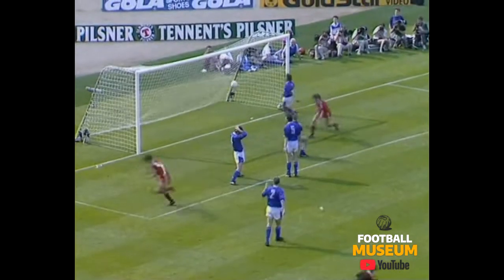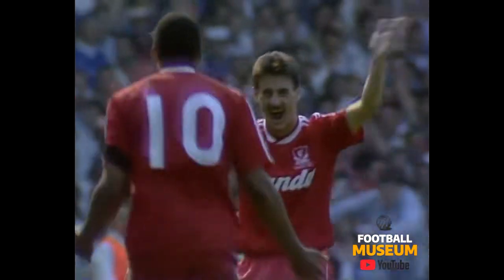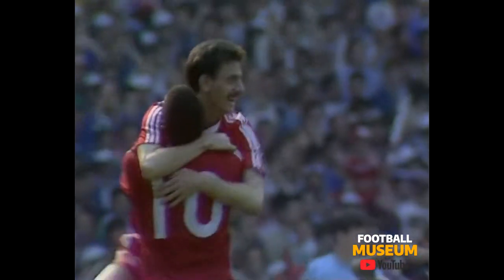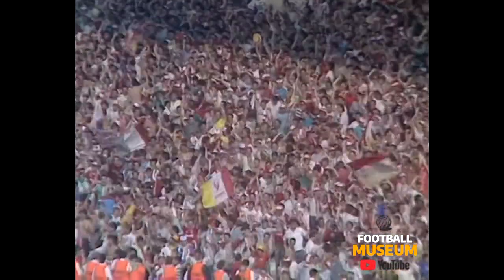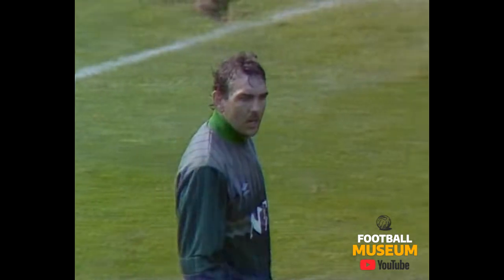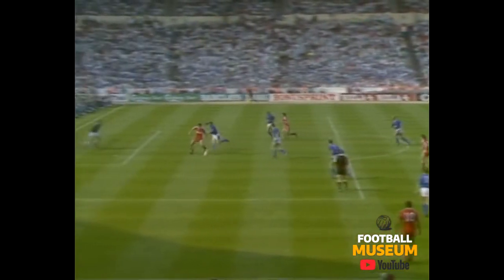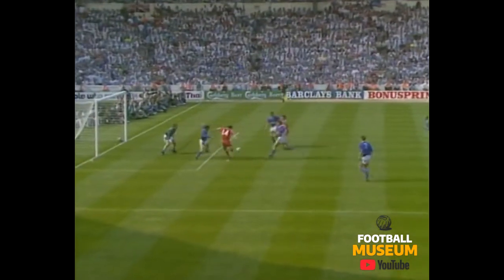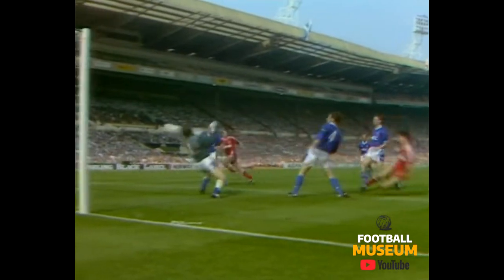Rush! Goal! Ian Rush! Liverpool back in front. Minutes into extra time. And Ian Rush, scorer of 2 against Everton here 3 years ago, swivels on that, shakes off Ratcliffe and beats Southall. A typical Rush effort, and it's come at a timely moment for Liverpool.